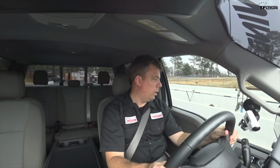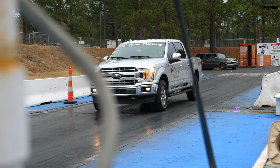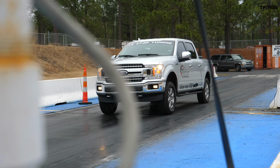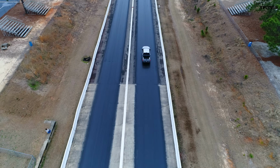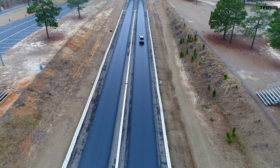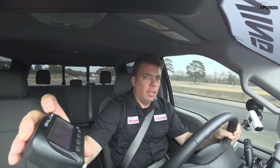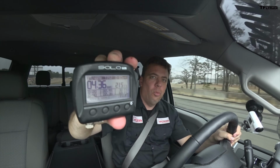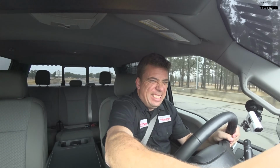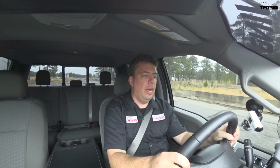This is the tuned one. Let's see how much quicker this truck is. Jeez. 4.3. Wow. That's low fours. That's pretty nuts.